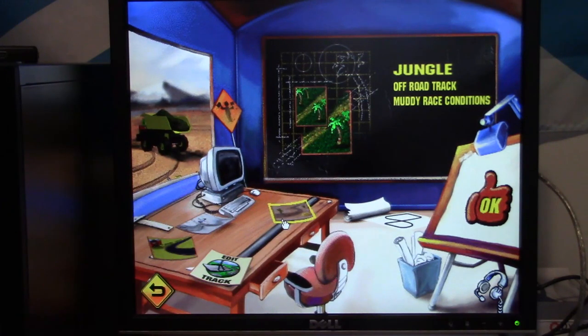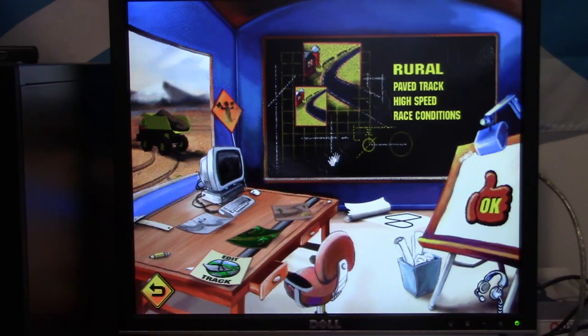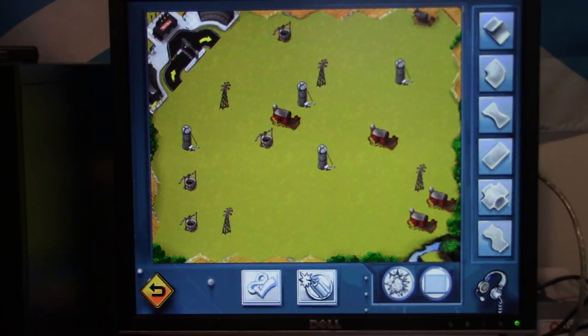So, I don't want the jungle. Let's go with a rural setting, that's okay. Now you're ready to lay out a new track. Click on a track piece on the game bar to pick it up, then drop it on the map to place it. You can turn the track piece by clicking on it again. When you're all done, click OK to continue. Simple stuff. So we just plop them down here. There we go. I'm getting the hang of it.